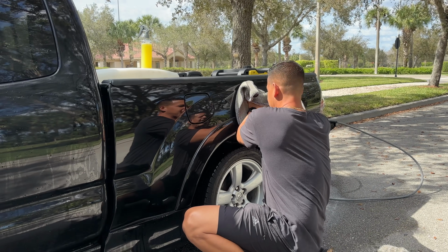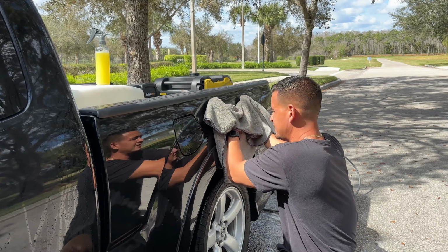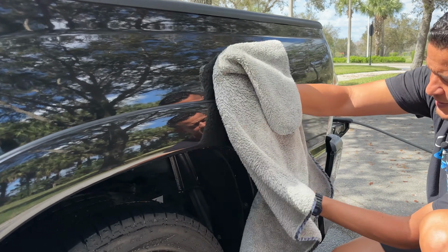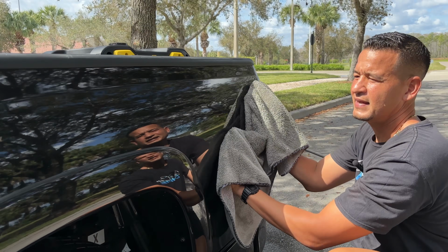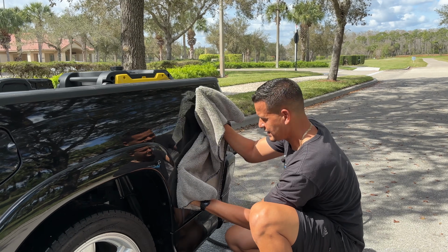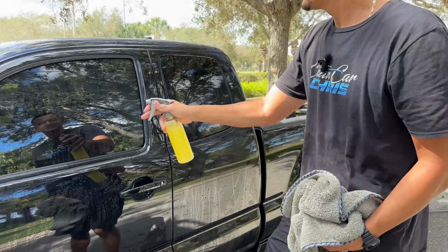Wow. Immediately, guys, I can feel the panel getting slicker and slicker. Awesome. So it adds that lubrication, guys, between the towel and the paint, and I can actually feel the panel getting that glass-like feel. It's exactly what you're looking for. Even works well on glass on your windows.